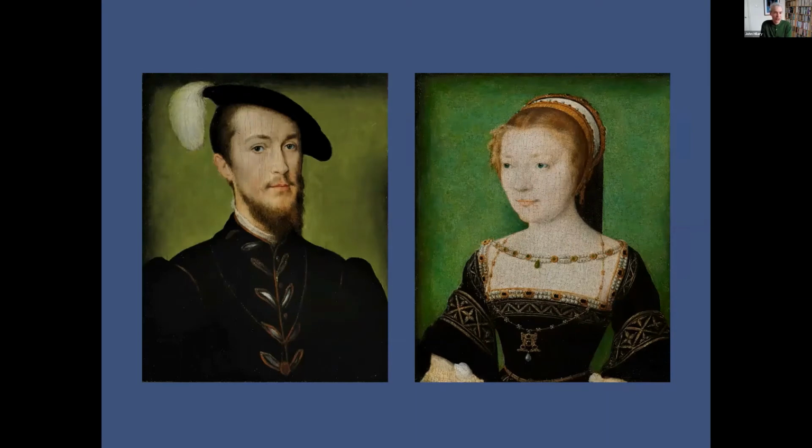This is another rather charming pair of portraits, this time by the Dutch-French painter Corneille de Lyon. This is the Duc et Duchesse d'Étampes, and again the 2 portraits have been split up, but both came up for sale in the last 10 years.